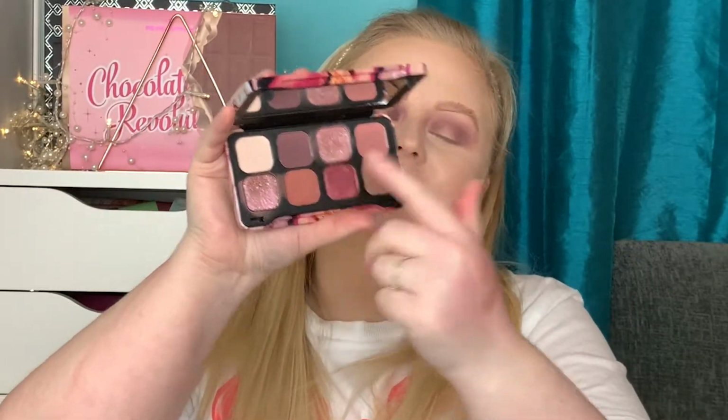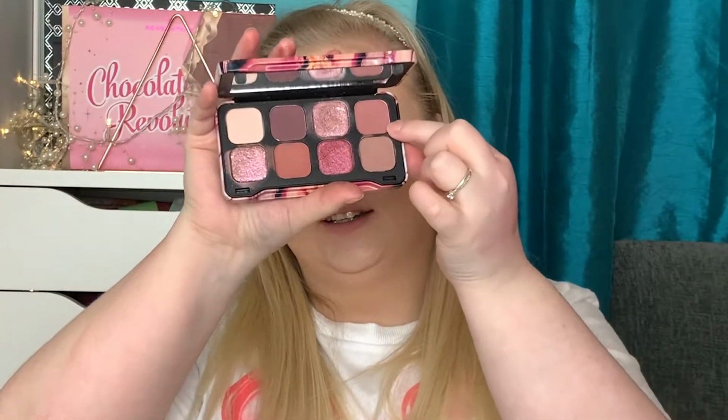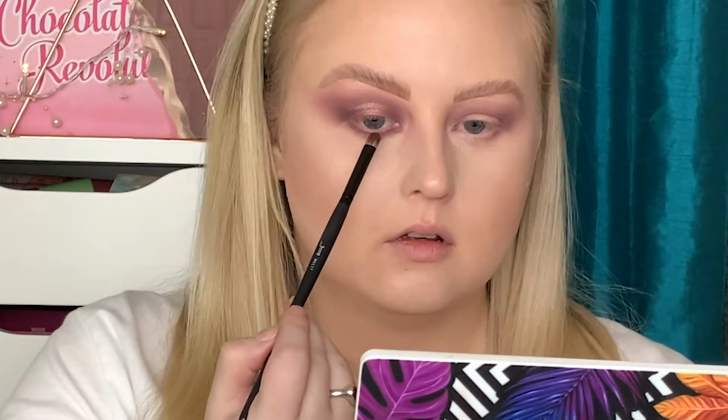Okay, so for my lower lash line, I'm gonna take this shade. You probably already guessed it. I am gonna take this shade and I'm gonna blend it out with this shade. I'm gonna use this Dress Up Mullet 17. And I'm just taking the other shade and slightly blending it out.